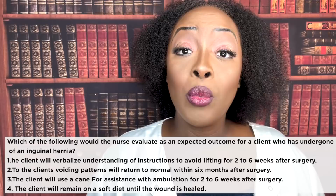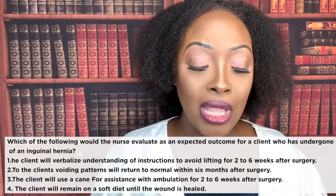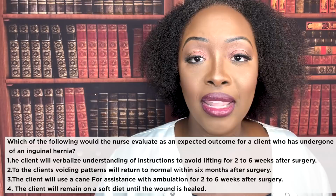Choice number four, the client will remain on a soft diet until the wound is healed. The patient doesn't need to be on a soft diet. They can go back to a regular diet after surgery.